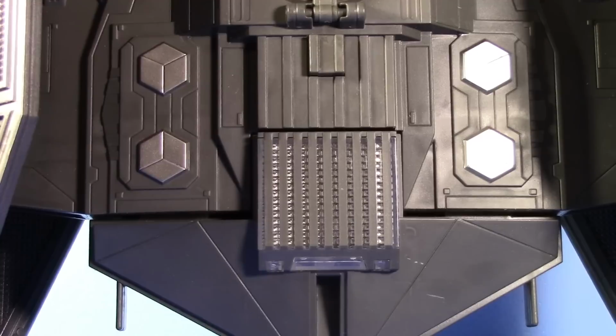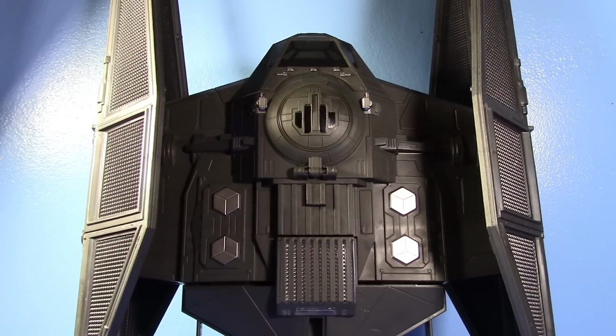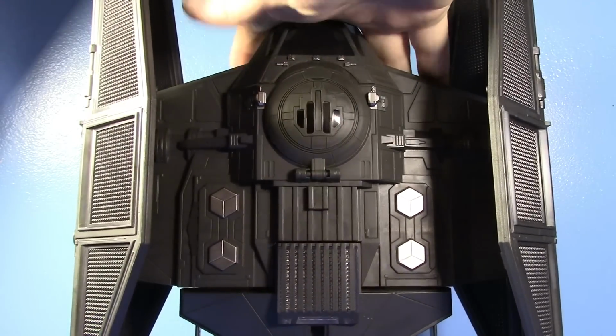It's Comtech done right. And as a toy enthusiast, more so than an action figure enthusiast, Force Link is a total win of a gimmick. Screw those Build-A-Weapon things, screw the zip lines that came with Rogue One. This Force Link thing is amazing. The Kylo figure that came with this is alright too, but this is what it's all about for me.